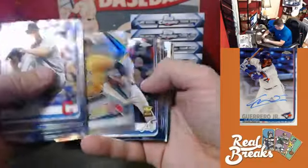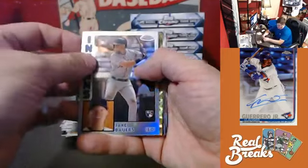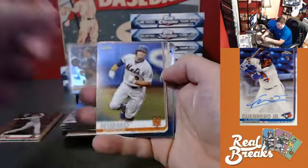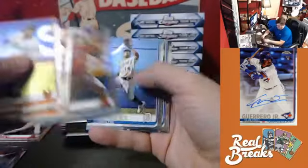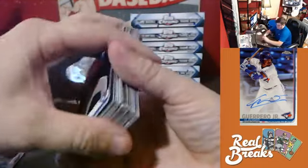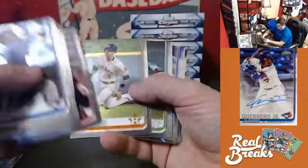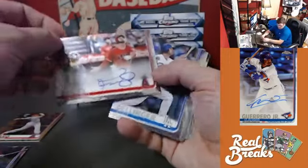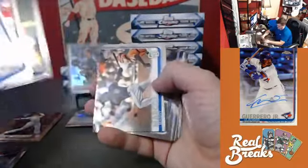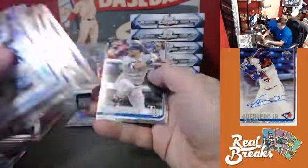Oh, I see some Gold Wave. Is that auto? Come on, baby. Taylor Ward for the Angels. Gold Wave, 2 of 50 going to the Angels. I was hoping, there's a Vlad. I was hoping that was the auto spot. Nice Ohtani. Kyle Tucker. Francisco Arcia for the Angels. Going to Evan. Kyle Wright Refractor. Syndergaard Refractor.